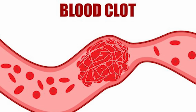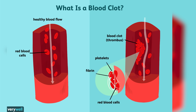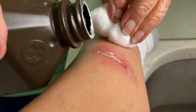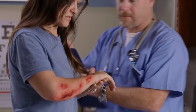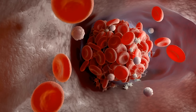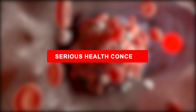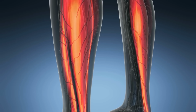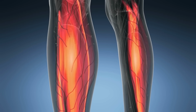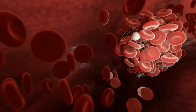Symptom number 9, blood clots. A blood clot is a gel-like mass that forms in your veins or arteries. These clots are a natural response when you have an injury, helping to seal off the wound and prevent further bleeding. However, when blood clots occur without a clear injury or don't dissolve on their own, they can be a serious health concern. This can lead to conditions like deep vein thrombosis, where clots block blood flow in the leg veins, or pulmonary embolism, where a clot travels to the lungs, which can be life-threatening.